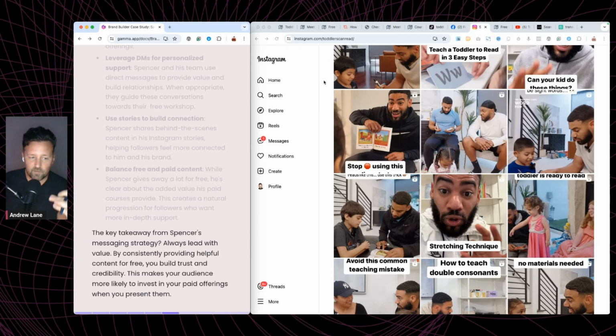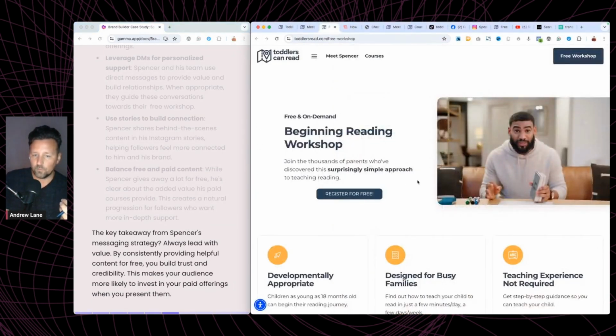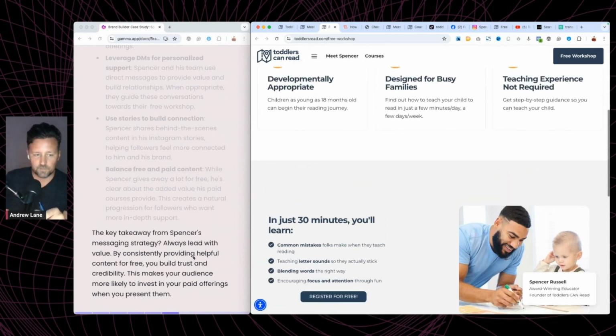And by consistently providing helpful content for free, by solving a lot of these problems in his content, you really build trust and credibility. And also these photos, the testimonials, we saw a lot of the things that he's doing to create and establish credibility in his messaging. That's what converts leads into customers.